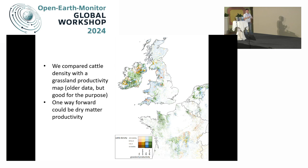This shows also that we need better data. And one way could be dry matter productivity. It's something we discussed with Leandro because it's a proxy of how much biomass is available, because you generally do not transport grass biomass over long distances for cattle or other ruminants. But it could also show here that it's very difficult.